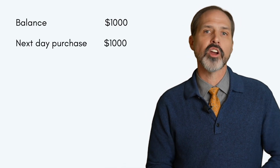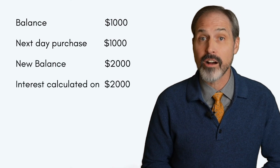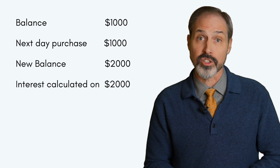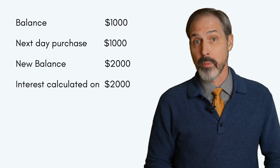Consider this example. You carry a $1,000 balance over from the previous period. The very next day you make a $1,000 purchase on the card. Your balance is now $2,000 and your interest will be calculated on that $2,000, even though only $1,000 of it was carried over from the previous month.